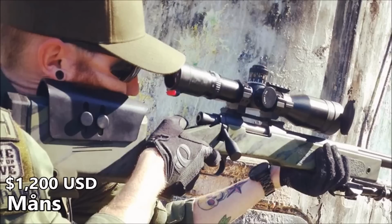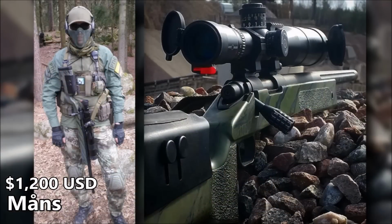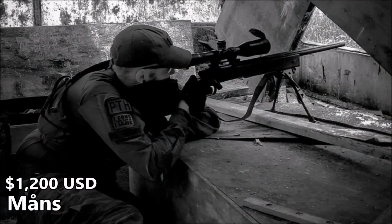This would be the embodiment of power on the field, and with the feet per second it's dishing out, I definitely would not want to be going up against it, especially if he's shooting 0.4s with it. But as Mons has a couple handmade parts inside of this rifle, the next build would be almost completely made out of them. And oddly enough, it would be the only US build on the show today.